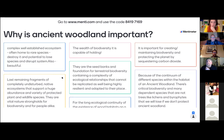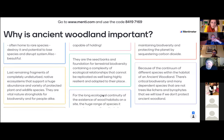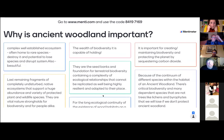Okay, so these are the submissions we had from you today in answer to the question, why is ancient woodland important? So thanks very much for submitting those, and feel free to submit any further ideas via the chat function, and Neville will collect those for us. So I'll start top left. Complex, well-established ecosystem, often home to rare species. Destroy it, and potential to lose species and disrupt the system. Also beautiful. So we've got the aesthetic in there as well.